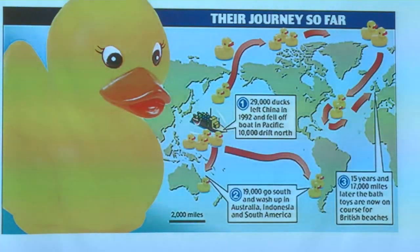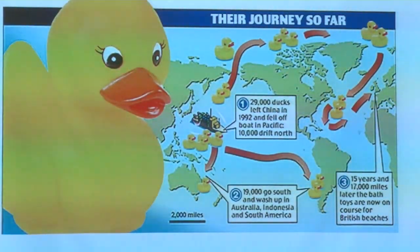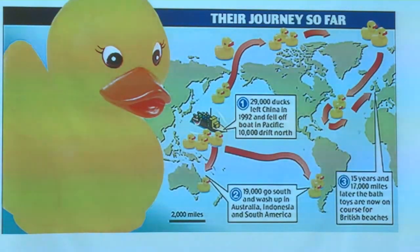This is actually from the Daily Mail, who did this lovely chart. But I think this just shows you how far things can go once they get into the oceans. These are light, they're a floating material, they're very durable, and when they were being packed up, there were also some frogs, apparently, so they're still recognisable 10 to 15 years later as rubber ducks and frogs. So, despite the fact they've spent 15 years in the ocean moving. And you wonder how many of them got eaten.